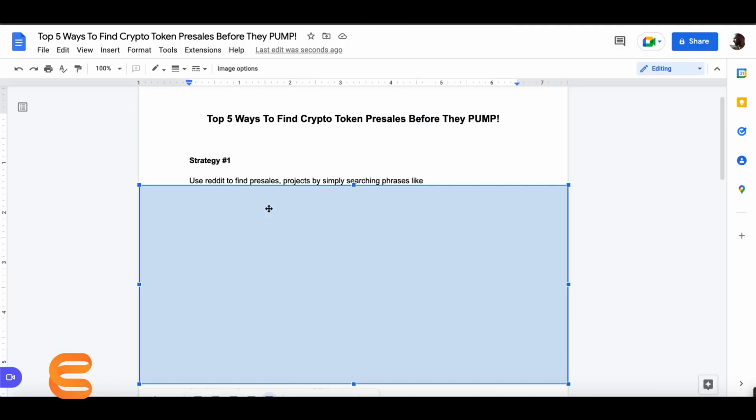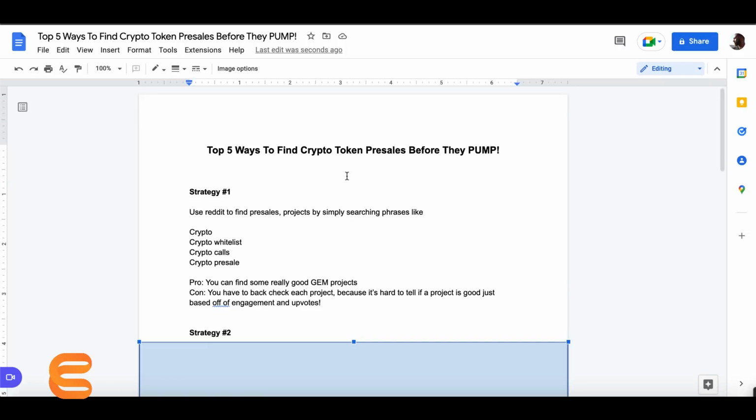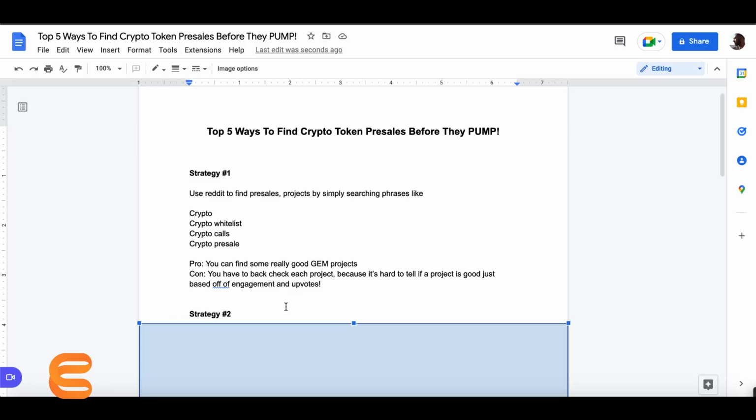Like I said, once again, I'm going to go ahead and share with you the second strategy in a second. But I wanted to touch on the cons of utilizing this strategy. As you know, this is the new age. People can actually purchase upvotes and beef up their profiles, whatever the case. So you really have to pay attention. That's why I recommend you cross-reference whatever you think is a good project on one network against my other strategies, to see if that project is there, see if there's any engagement on them, etc.